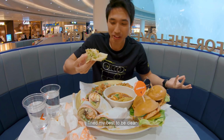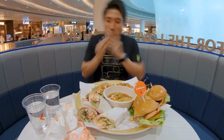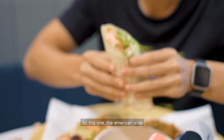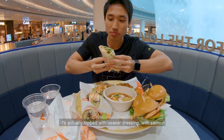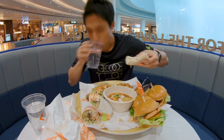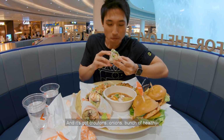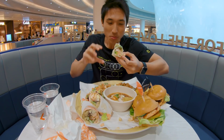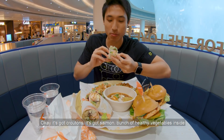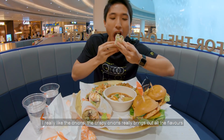I try my best to be clean. Okay, so this one, the American wrap, it's actually topped with Caesar dressing with salmon. It's got croutons, onions, a bunch of healthy vegetables inside. I really like the onion. The crispy onion really brings out all that flavor.